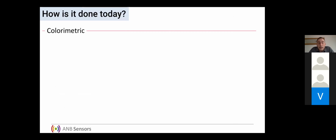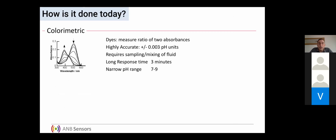How is pH sensing done today? There's really 2 techniques. The first one is colorimetric, and this is a dye-based system. These systems are actually really good. They're really accurate. There's no way an electrochemical system can ever get this accuracy, so 0.003 pH units. However, they are like doing an experiment on a chip, and I know there's some talks later around this, where you have to actually take a sample with a dye and run your measurement response time, and they have a narrow pH range depending on the types of dyes you might use.